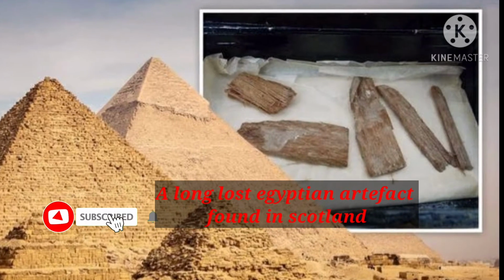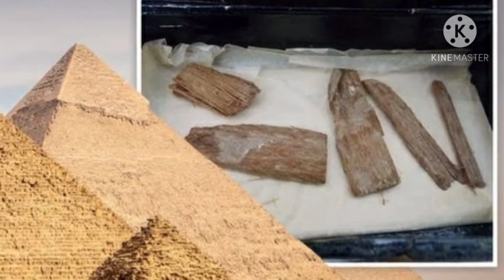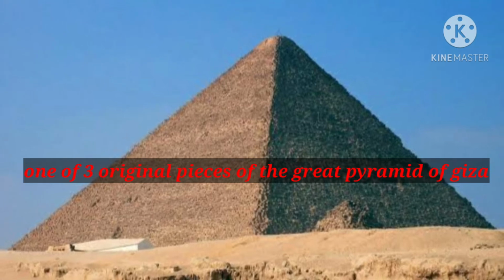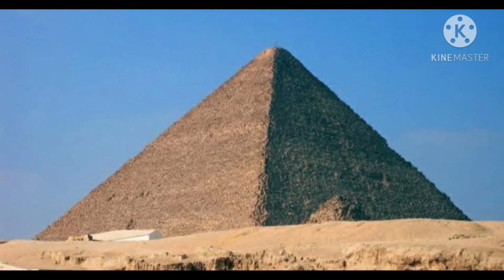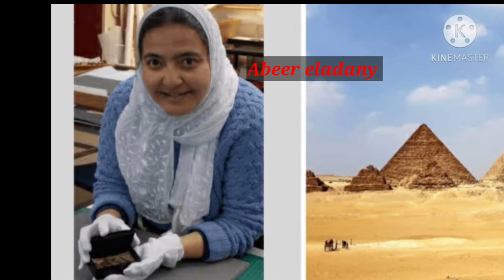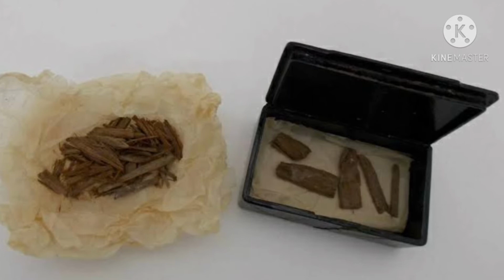A long-lost Egyptian artifact has been found in a cigar box in Aberdeen, and it is hoped it could shed new light on the Great Pyramid. The chance discovery was made by a member of staff at the University of Aberdeen during a collection review. The small fragment of 5,000-year-old wood, which is now in several pieces, is said to be hugely significant.